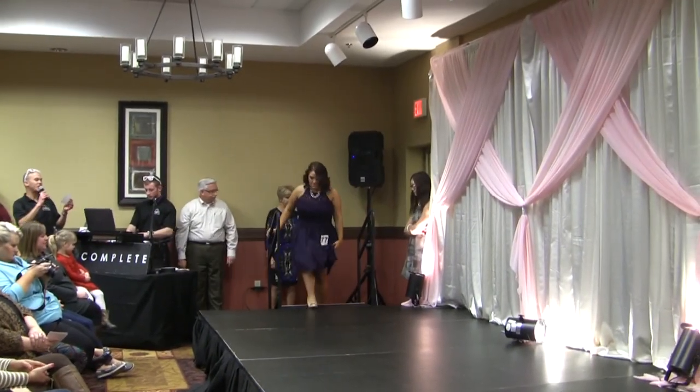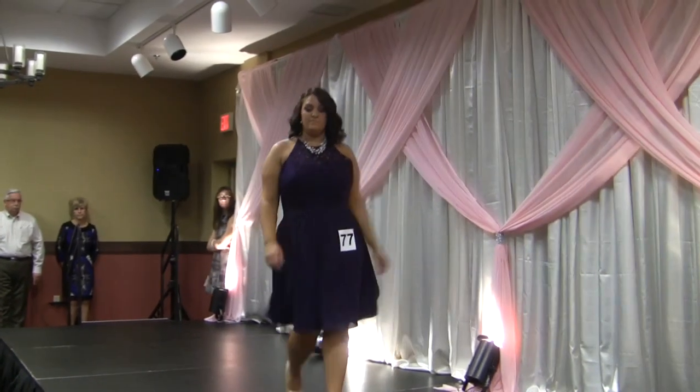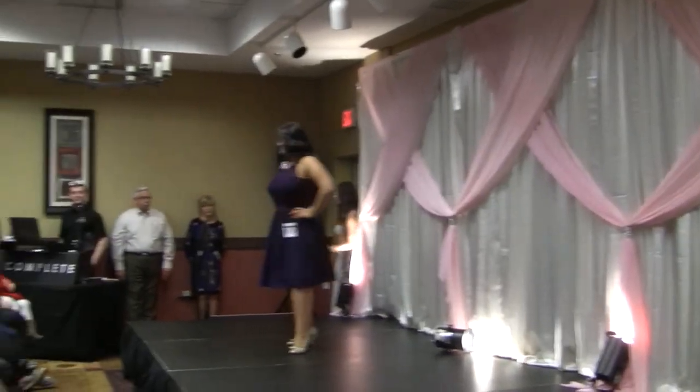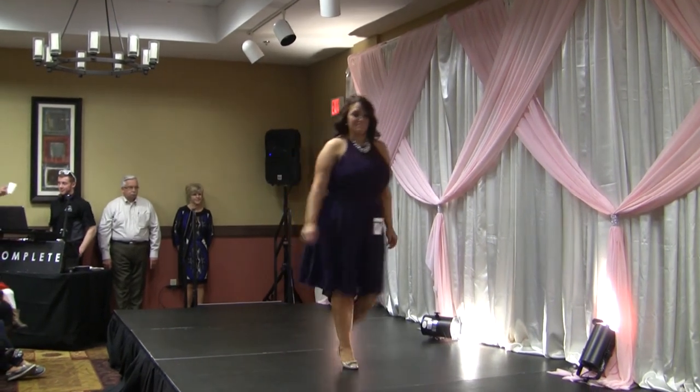All right, dress number 77, worn by Danielle. Jasmine bridesmaid lace georgette knee-length gathered waist gown. This would also make a cute summer dress. Available in floor length, featured in grape. Again, this one here is grape. Number 77, worn by Danielle. Thank you.